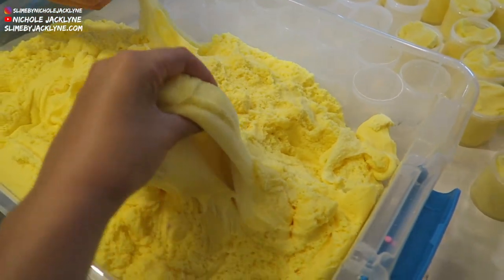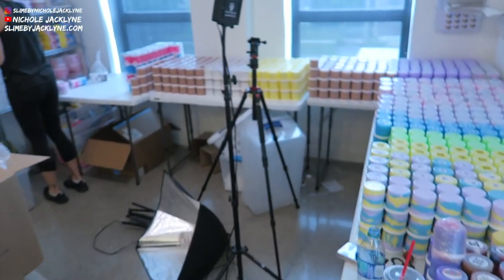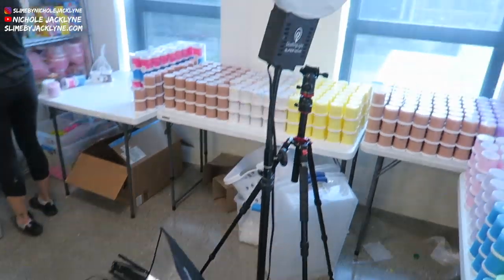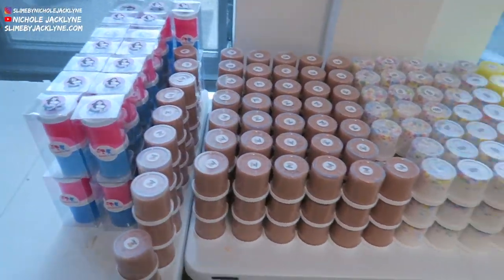But yeah, this Twinkie Bread Cloud, it's so good. You guys already saw it. It's honestly my favorite restock in a while. I'm bringing home my lights. I have to film today at my apartment. So we're getting everything gathered. But yeah, it's gonna be a good restock, you guys.